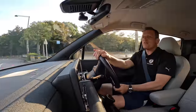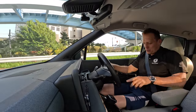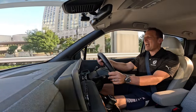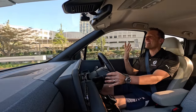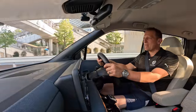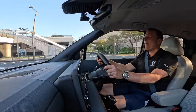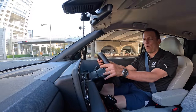But why don't we go ahead, lock this down and go on throttle in the Sakura. All right guys, we are inside the Sakura and it's amazing just how much room there is and how comfortable of a space it is. I think they really hit the nail on the head, and I can understand why this is the number one selling EV in Japan. Now, it's not about horsepower, it's not about some fast 0-60, but it has efficiency, and that is what's important.